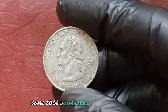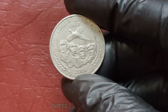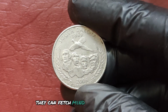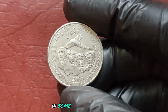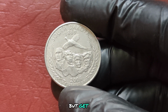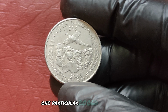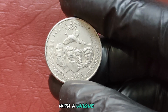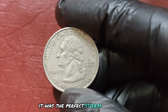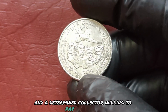Some 2006 D quarters have unique double die errors, where the design elements appear slightly doubled. These are incredibly rare, and when discovered in pristine condition, they can fetch mind-blowing prices at auction. In some cases, these error coins have been known to sell for tens of thousands of dollars. But get this, a few pristine examples have sold for even more. One particular 2006 D Mint Mark Quarter with a unique error recently hit the market and sold for over $1 million. It was the perfect storm. Rare error, flawless condition, and a determined collector willing to pay top dollar.